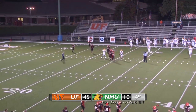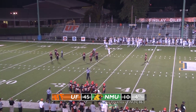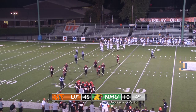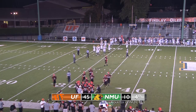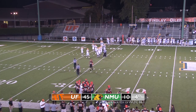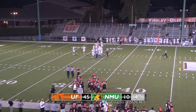Not one of Seth's better efforts, and he knows it, but with a 35-point lead and just over 3.5 minutes left, not a whole lot of complaints. Yeah, Seth White's been outstanding, and he'll continue to be outstanding all year, punting the football, kicking the football, doing whatever he needs to do to help this team. And, boy, what a first game, what an effort from the Oilers.